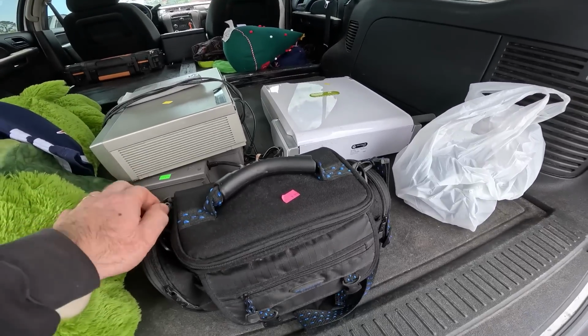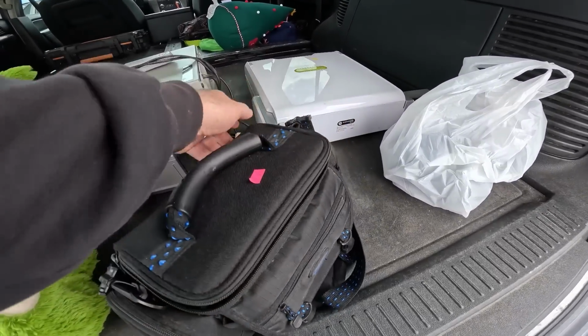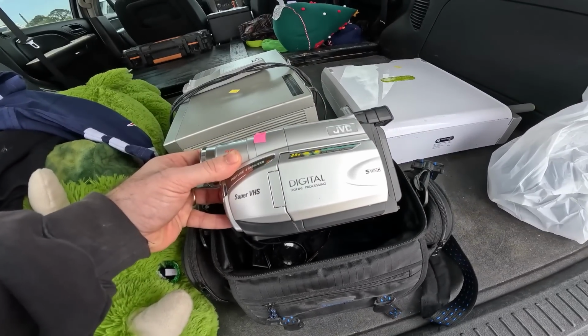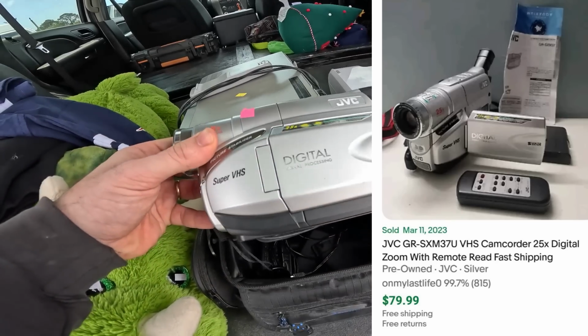But we did find this, and the reason why I saw this guy is because $9.99 is like the highest I would want to spend on this, because they do not do returns, and it said 1,000 lumens, but this thing is in super good condition. I usually don't buy JVC ones, I usually stick to the Handycams, the Sony Handycams.